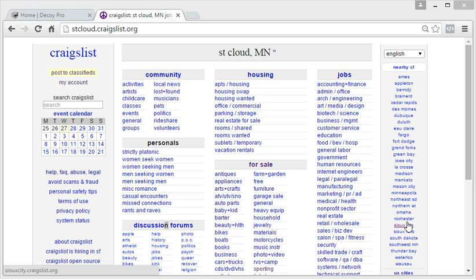Hey, welcome everybody. This is Scott with DecoyPro, and today I just want to show you a quick tip on how I buy cheap decoys off of Craigslist, and hopefully this can help you out.